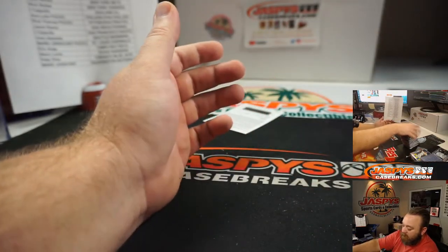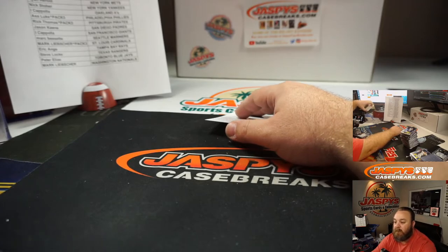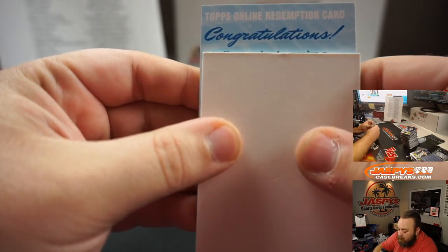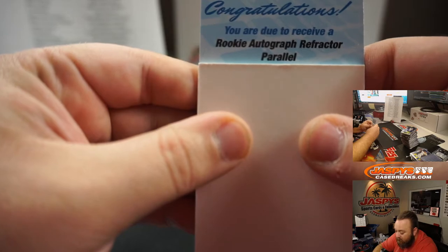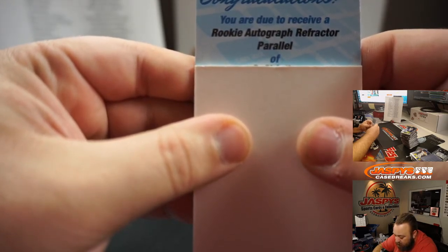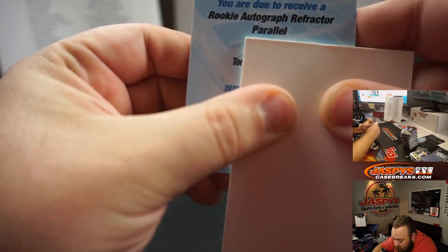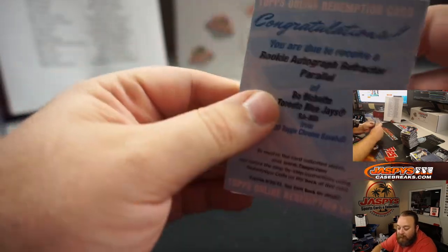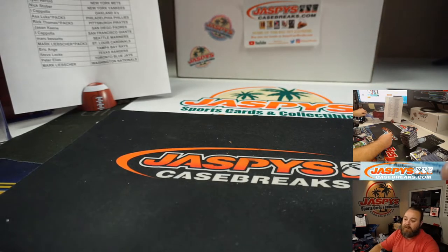That's the break. Let's see what this redemption is. Yeah, no worries, Tito. So, rookie autograph refractor parallel. So that should be numbered to 499. Toronto Blue Jays, Bo Bichette, Peter Elias. Congratulations. Very nice, my friend.